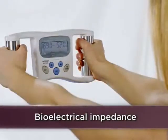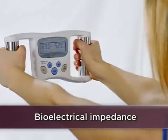More importantly, they're repeatable. So readings from the 4 sites are added together, and tables give an equivalent body fat percentage for these sums. A second method is bioelectrical impedance.